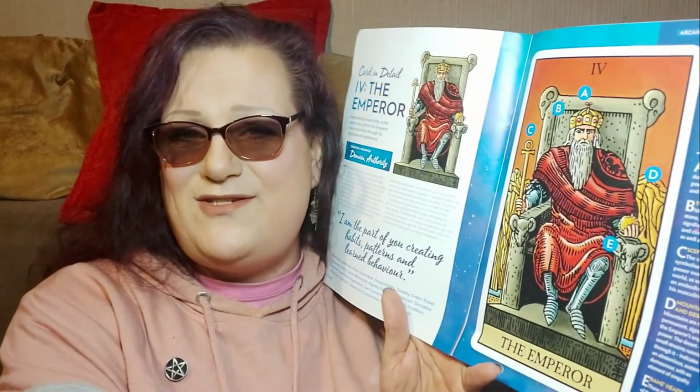Then we talk about the Emperor. Again, very standard imagery, quite old-fashioned imagery. It's the Rider-Waite, so it's what you would expect. We've got a breakdown of the symbols very similar to the Empress. I'm not going to go through that with every single card because it would be quite monotonous, really. You can read that for yourself if you wanted to.